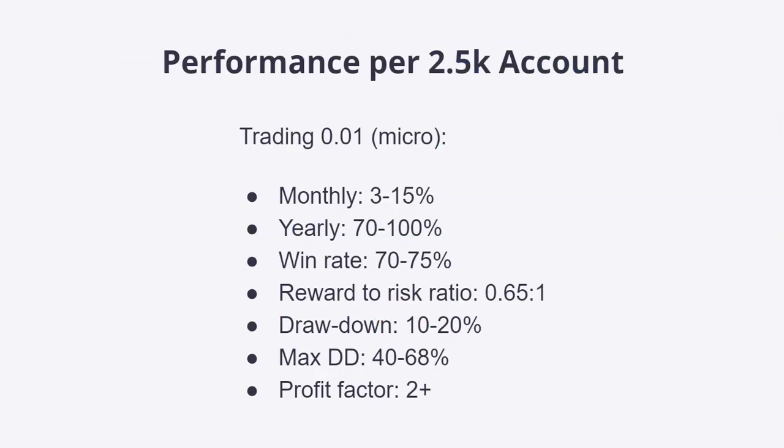This is the performance stats for every $2,500 account. Each account will be traded with one micro lot. So with that particular lot size, traders can expect 3 to 15% average expectancy per month. That translates to about 70 to 100% average expectancy per year. So with every 2,500 on the account, traders should expect somewhere between $1,500 and $2,500 profit at the end of the year. The win rate is 70 to 75%. Reward to risk ratio is less than 1 to 1. So we're aiming basically for smaller gains, but many gains.